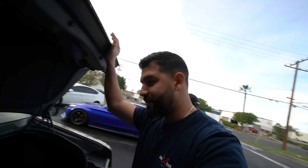Alright, it came out fire as hell. What you think? Came out so good? It looks really good. The yellow just pops perfect with the gloss black. I'm stoked. So anyways, we're heading over to the shop now. Got to drop it off and hopefully pick up the car in a couple hours. Here we go.